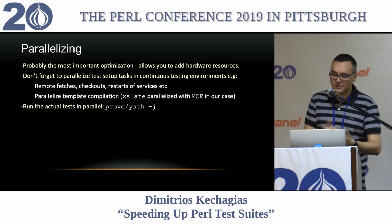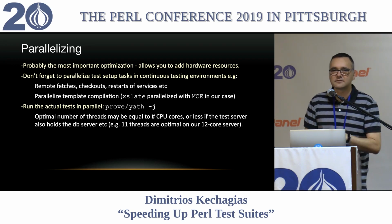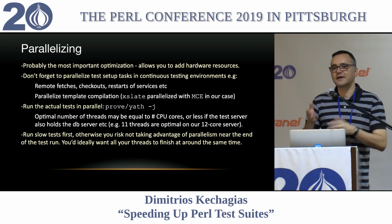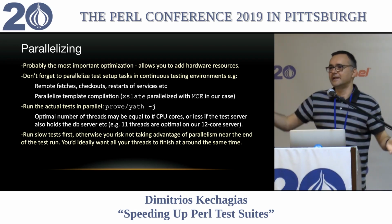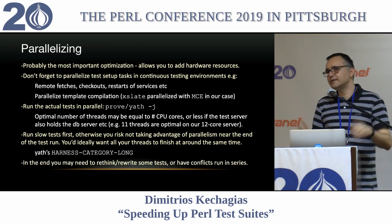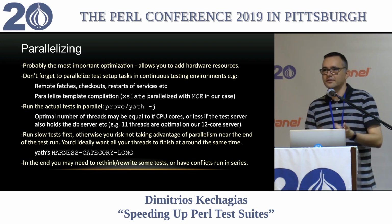And then you move on to running the actual tests in parallel with the dash j option, with prove or YAF. You play a bit with the optimal number of threads. Usually it's your CPU cores or maybe a bit less. And you always run your slow tests first because you want the fast tests to cover the end of the tail so that the tail is also using many threads, not just one single long running thread. And again, YAF to the rescue for this. In the end, you have to rethink some tests and rewrite them if they're not parallelizable as they are, or have conflicting tests not run in parallel with each other.